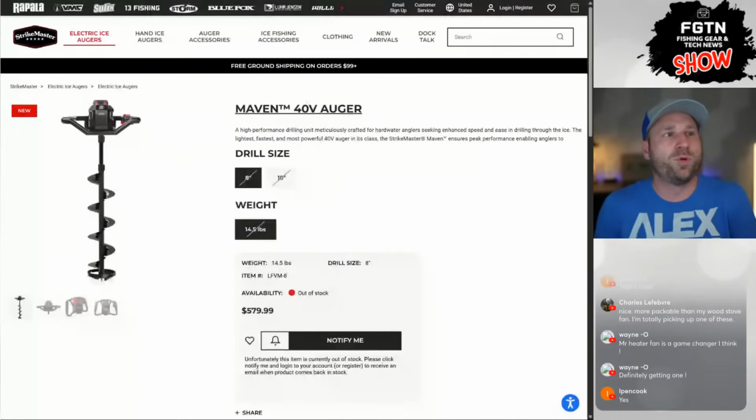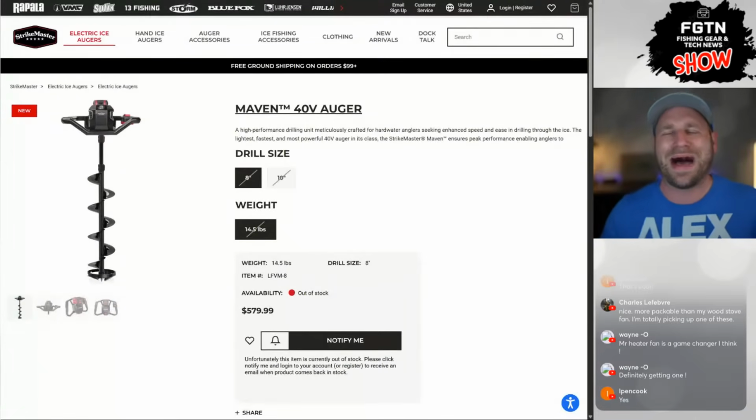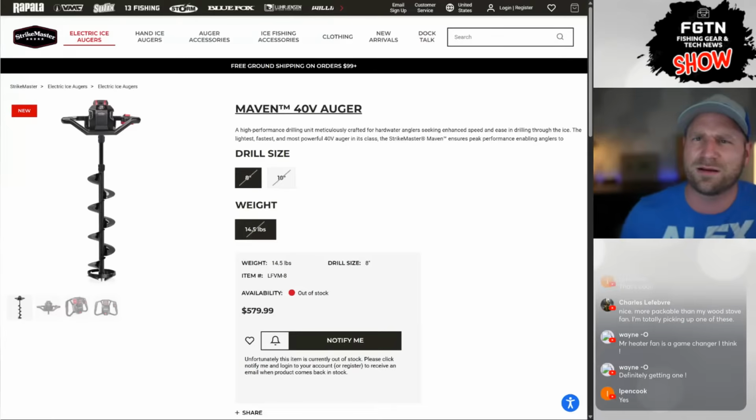All right, new product that we do know about already. I've talked about it a couple of different times, but it is now officially announced by the manufacturer and released. This is the StrikeMaster Maven 40-volt auger. Did I talk about this last week? I think I did, so I'm not going to drill it here. I think we did talk about this last week.